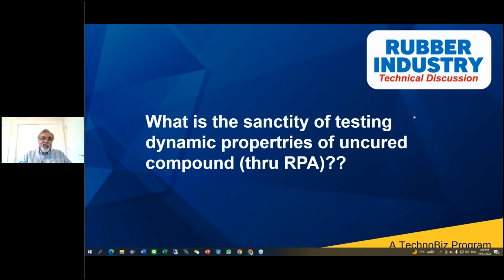What is the sanctity of testing dynamic properties of uncured compound through RPA? Well, we prefer dynamic testing of the uncured compound on an RPA versus a Mooney because it gives us, I would say, more relevant information, and we found better alignment of properties or extrudability and performance versus a lab test. We widely use the G prime to measure processability and tan delta of the uncured compound to look at the quality of extrusion. Higher the tan delta, smoother the surface, lower the G prime, the better the extrudability of the compound.